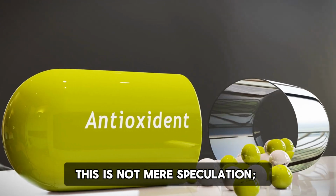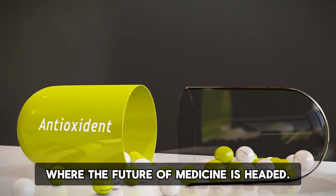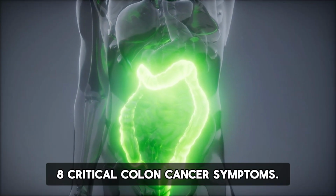This is not mere speculation. It is a fast-growing area of scientific research indicating where the future of medicine is headed. We will explore 8 critical colon cancer symptoms.